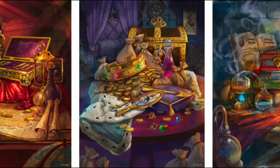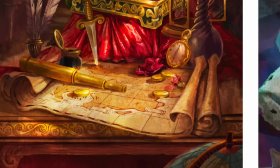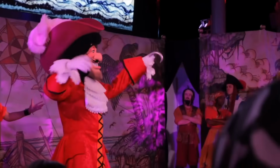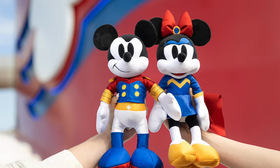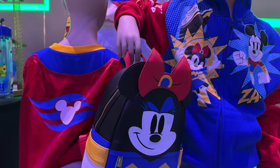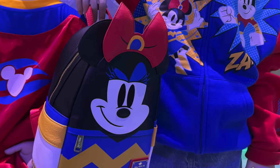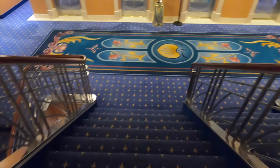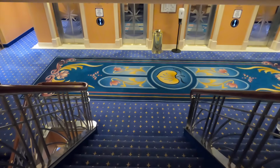So specifically, this Captain Hook painting shows the lavish gold, silks, jewels, and feathers that would be found in Hook's private quarters. There is also this little detail in here where it looks like a lantern door left slightly ajar, as if Tinkerbell just made her escape, as she did in the Disney animation film.